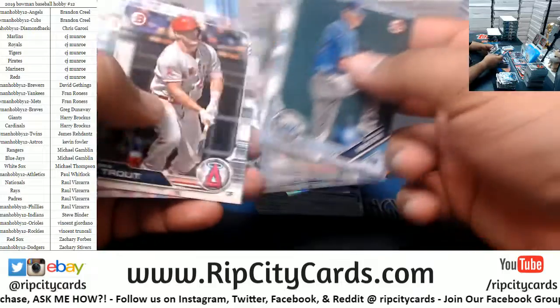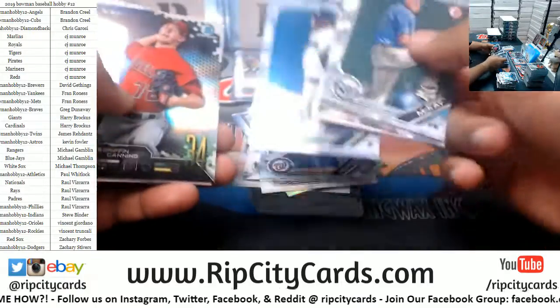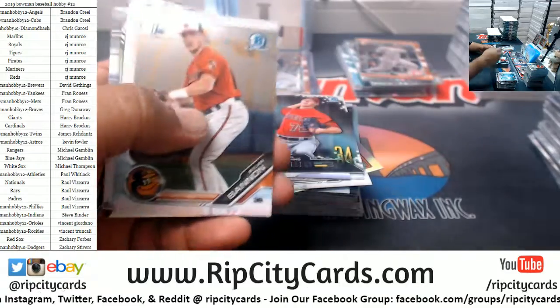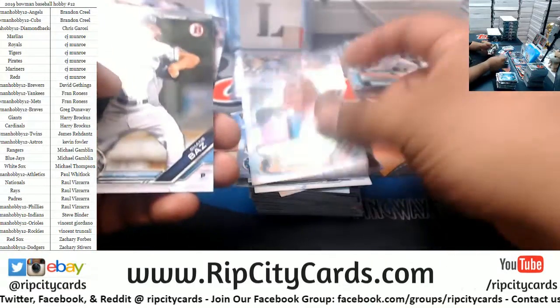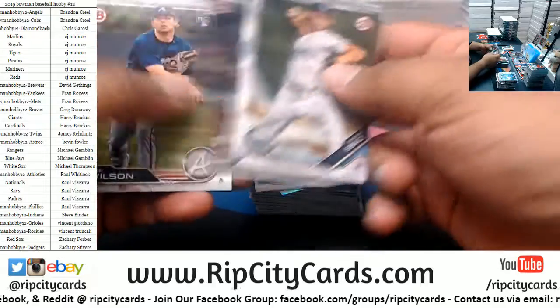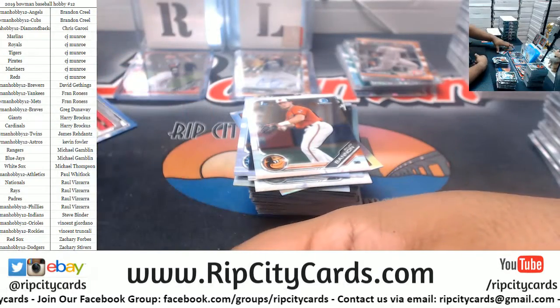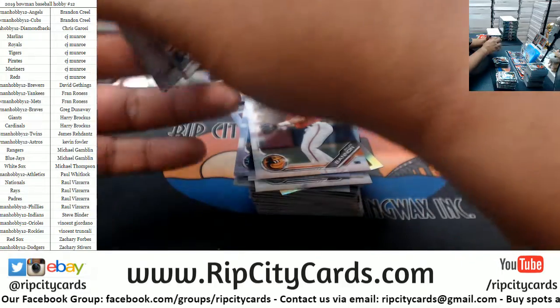Need bigger hits than Corbin Burns. No disrespect to the Brewers, but I'm trying to see some Francos like that, but with some autos. You know what I'm saying? Joey Bart, Julio Rodriguez, Julio Pablo Martinez, Mauricio. I'm trying to see some big names, damn it.